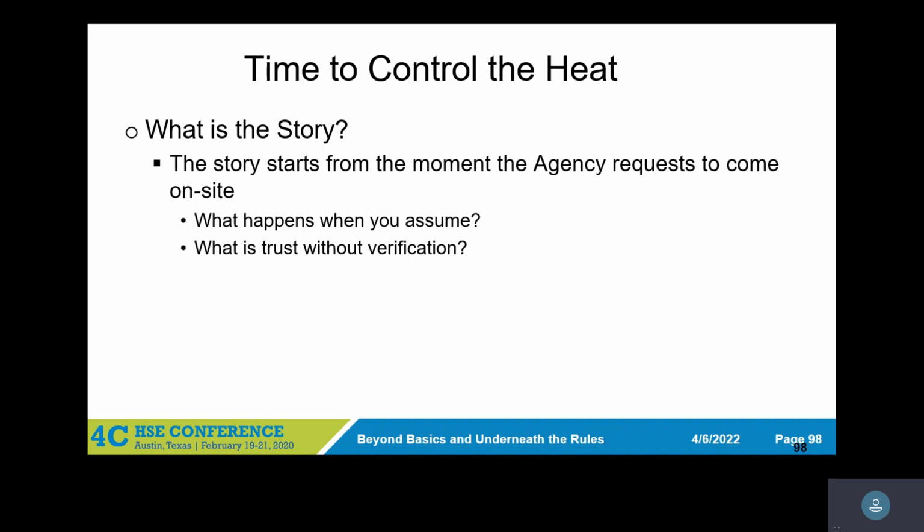And that's something you have to make sure of. Once they've walked in the door, that auditor is starting to write a story, whether it's a story of your program being good or a story of your program being bad. He is writing that story the second he steps foot on site. Sometimes he's writing it before he gets to your site. He's writing it as soon as he starts looking at the data.